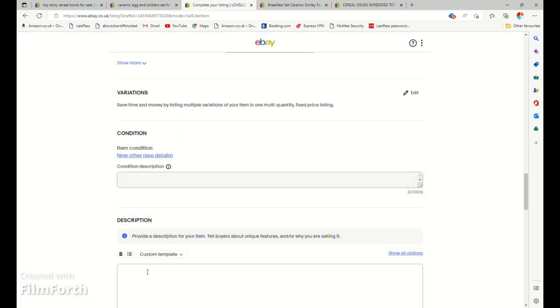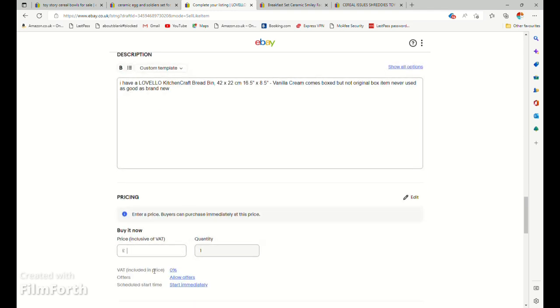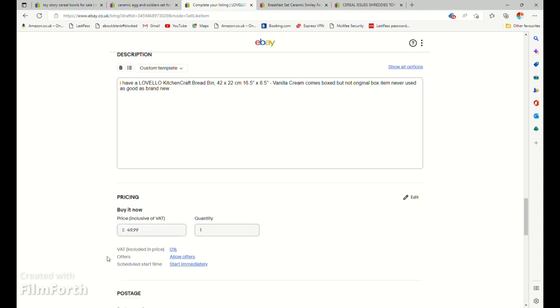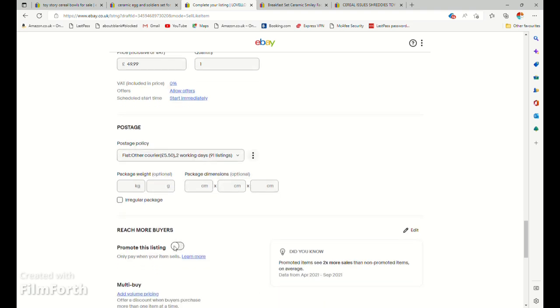New other. It comes boxed, but not original box. Item never used, as good as brand new. Okay, I'm going to go $49.99, see if I can get a quick bite. I'm happy to get that for it. I only paid a fiver for something I wasn't expecting. The other one, I think, goes about 30 odd quid.